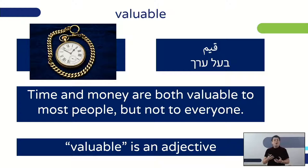So when you think about the value of something to one person isn't the same as the value of that thing to another person. Maybe I think it's valuable to spend hours on these words. And maybe you think it's more valuable to go and play outside. But each of us has our own measure of what's valuable to us. So we're describing what it is and how much we value using the word valuable.